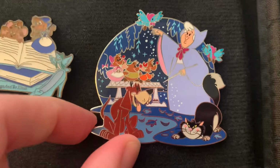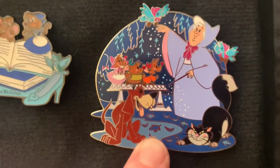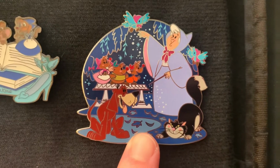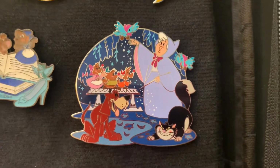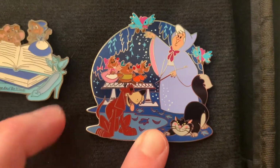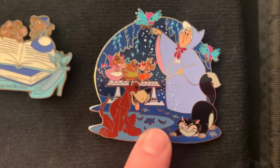Then we just have this cute little pin from Box Lunch. Another one of those really awesome collages of characters that are new pins from the parks. They've been releasing them for different movies over the last like 6 or 8 months. So I have the Beauty and the Beast one. I have this one.